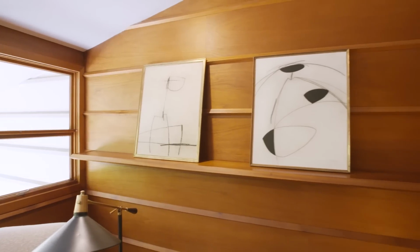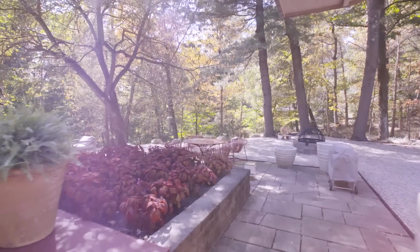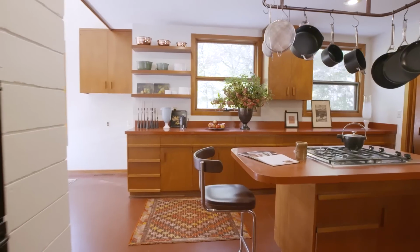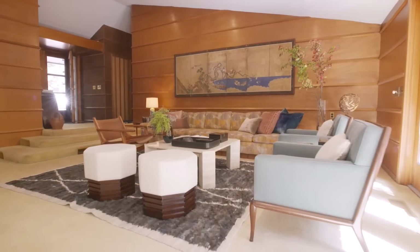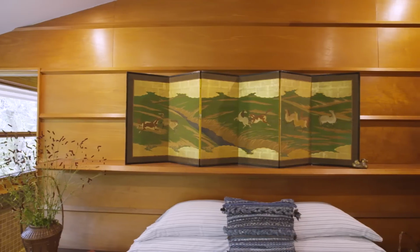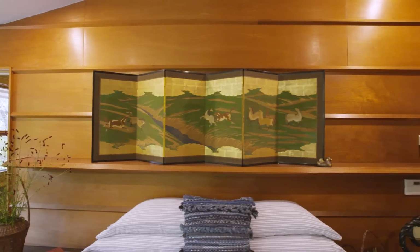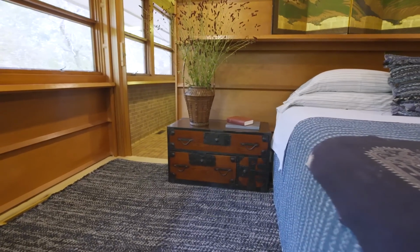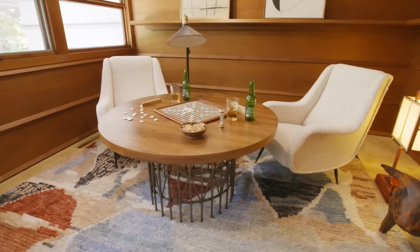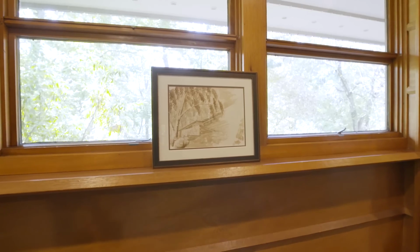I had a true connection to the house immediately. When I first saw the listing, I felt connected to it. It has a great sensibility of the culture of Japan, and Frank Lloyd Wright was heavily influenced by his time in Japan. When I drove into the driveway, I immediately told myself, I don't even care what the inside looks like, I'm buying this house.